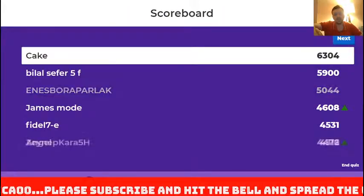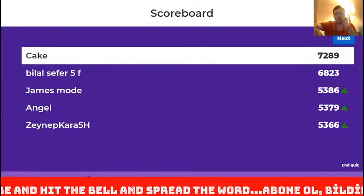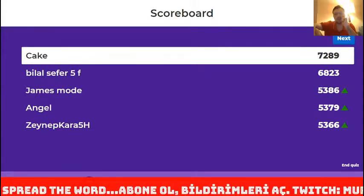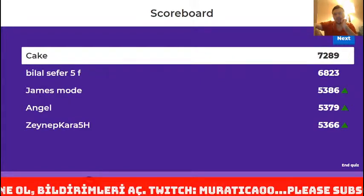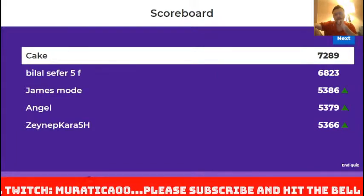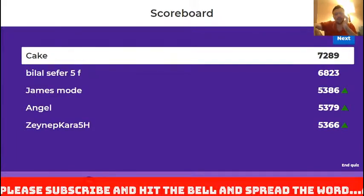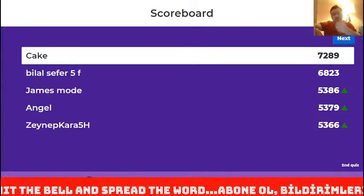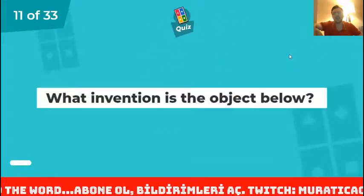But anyways, here is the thing. I can see one new entry for the first time. Cake is number one, Bilal is number two, James is number three, Angel has just been welcomed to the top five, and Zeynep is number five. By the way, Feride is the highest climber. She climbed up four places. Congratulations, Feridecim. Here we go with the 11th question.